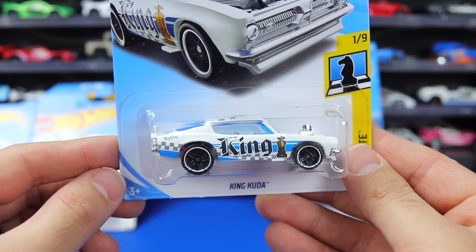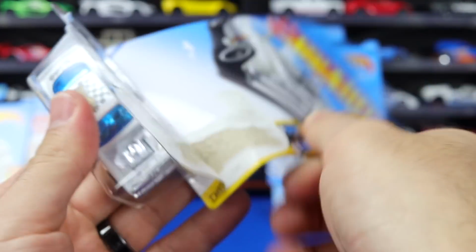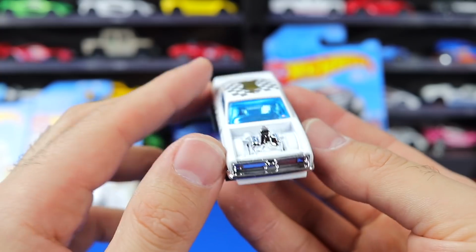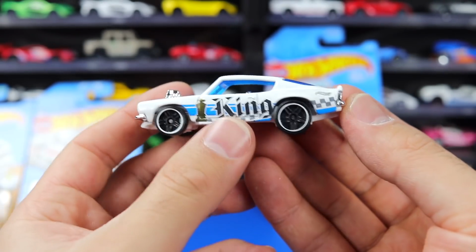All right, we'll move on to another white one here. We've got the King Cuda. There is King Cuda, check him out. We saw this one in black earlier this year. Now we've got a white one, blacked out wheels with the white lip on there. I love this casting. I love the exposed engine on there, all chromed out, looks great. All right, we'll put that one down.